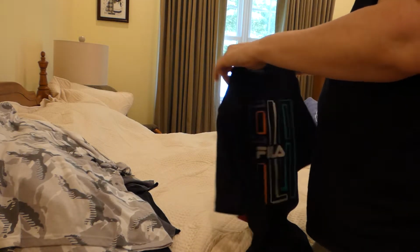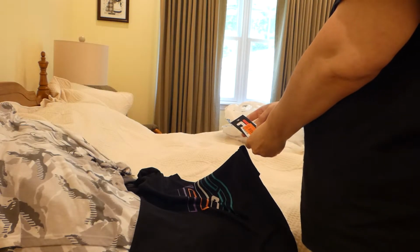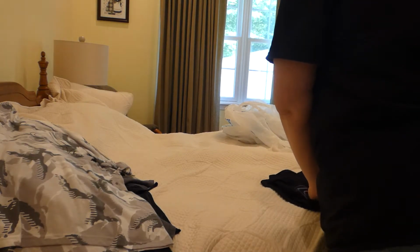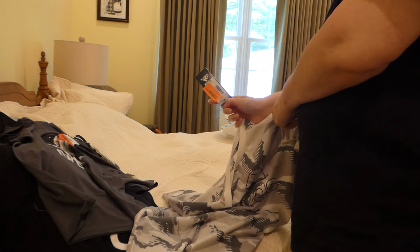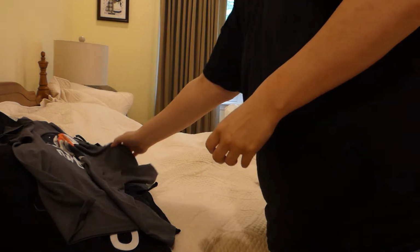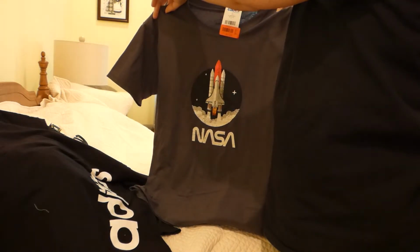Now I was trying to get him a little larger because he has a lot of shirts, but we need shirts for school, and these were all marked down. The Fila shirt, this was $5. I thought that was cute and colorful. These are a little big for him right now, but he will grow into them. And I have this shirt in a smaller size, and I like it. So the Adidas bigger shirt, $9. Marked down. Our store was out of a lot of his bigger sizes. They had a lot of smaller sizes. And then this NASA shirt, $3.50.